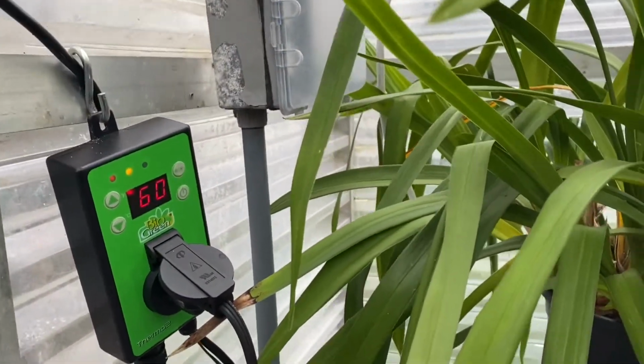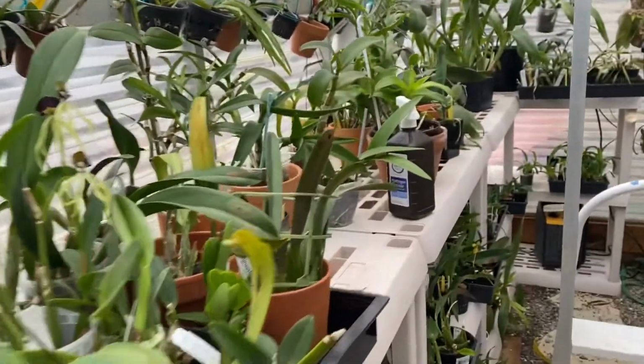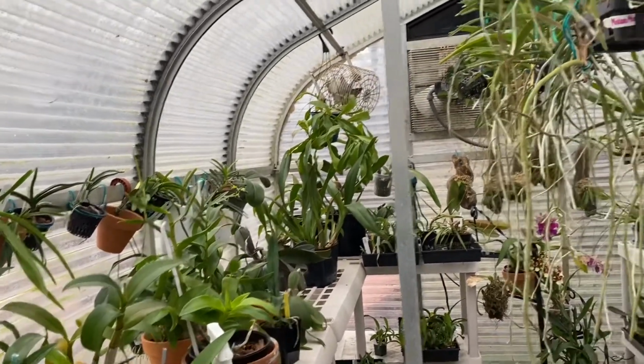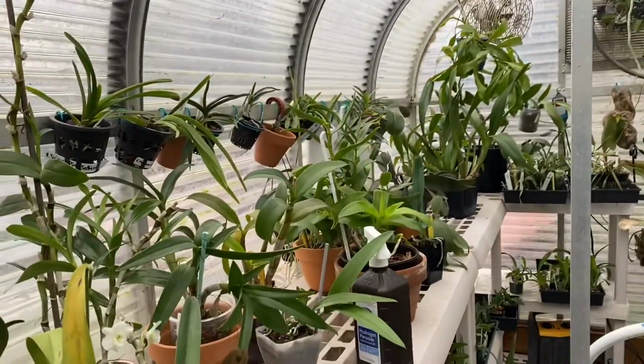I got some thermostats. So it's around 60 degrees, in between 60 and 64, something like that. I'm not too worried about the night and day differential at this point. I just want the orchids to survive through winter. That's all I care about at this point.